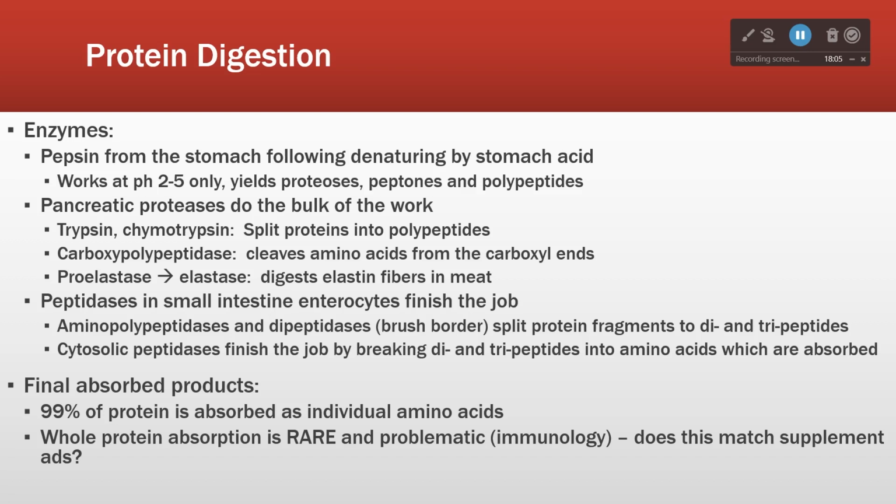Carboxypolypeptidase does something very specific. It breaks individual amino acids off the carboxyl end of the protein. So it's a very specific enzyme. It's not as fast, okay, but it does do this little trick of one at a time. Then we have a specific protein digester for elastase. Okay, proelastase is what's created by the pancreas. It changes into elastase, and then elastase digests elastin fibers, which are specific to animal protein, right? Meat, essentially. So we have a specific enzyme for that.